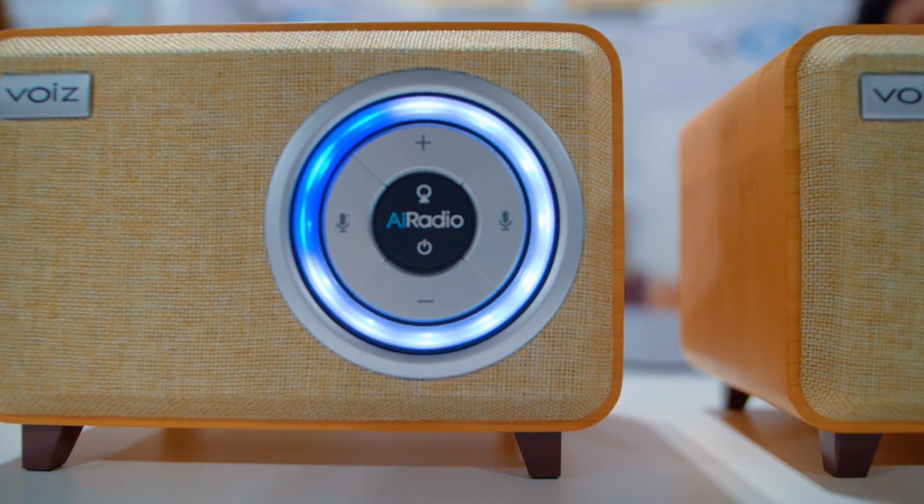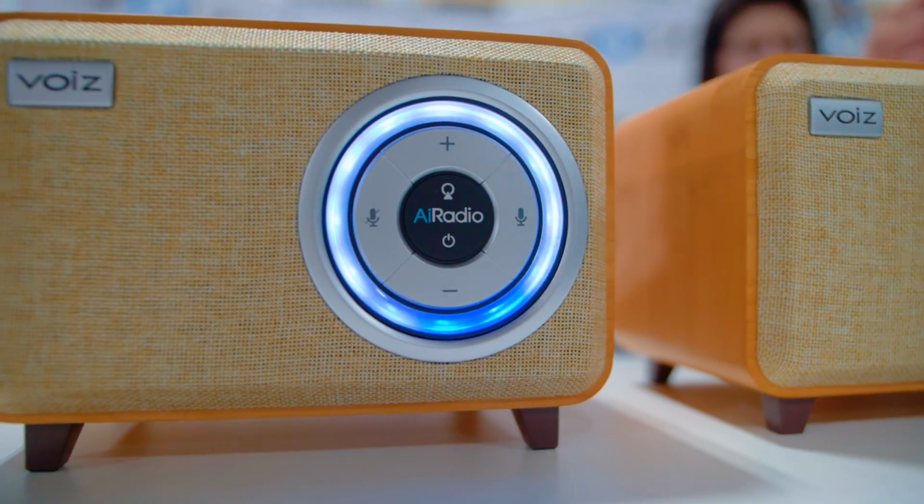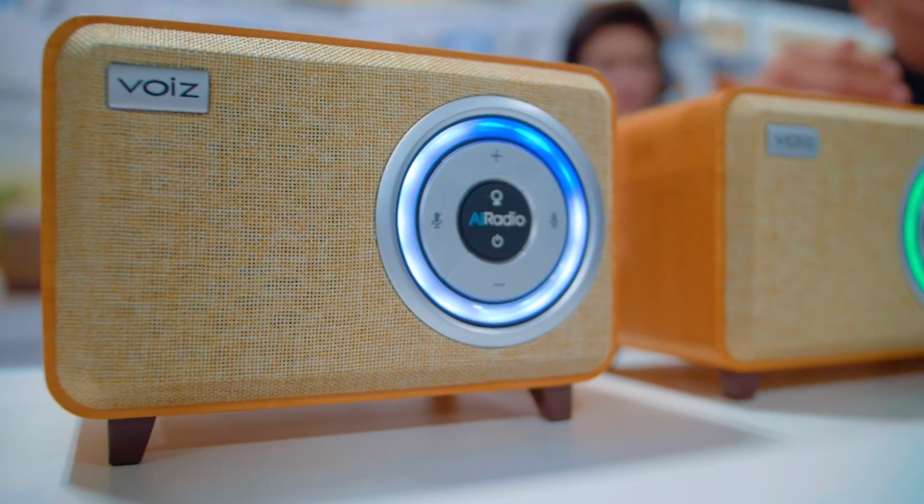So all in all, why is this an interesting product? It does look like any other speaker out there on the market, but it's really the AI radio component that makes it different than anything else. It is the first smart radio on the market, and that redefines your entire radio experience.